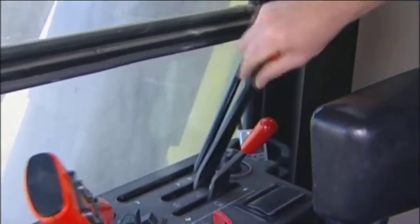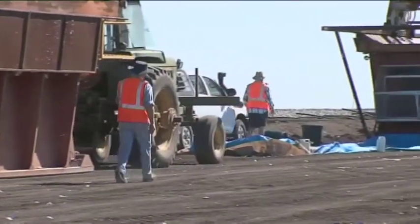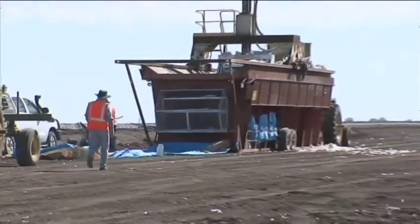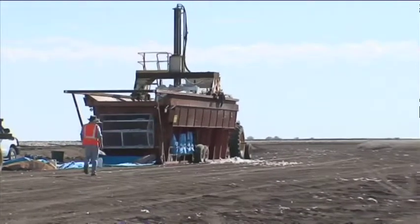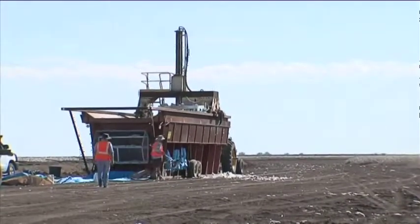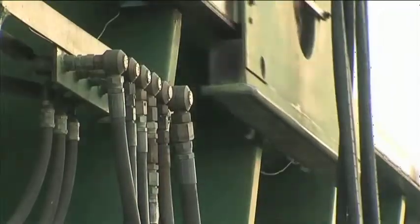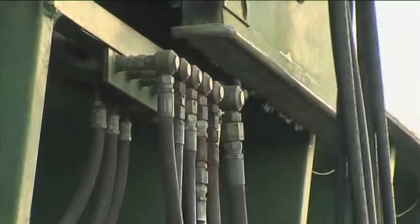Keep well clear of exposed moving parts like belts, shafts and chains. Apart from picker heads, all moving parts must be covered with appropriate guarding devices before the machinery can be used. High pressure oil from a faulty hydraulic hose can penetrate the skin and cause serious injury.